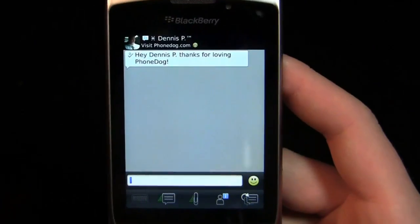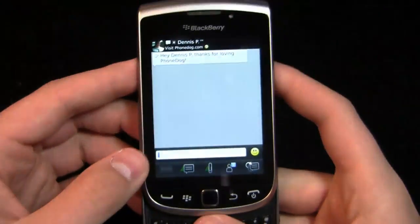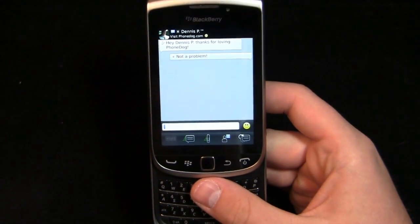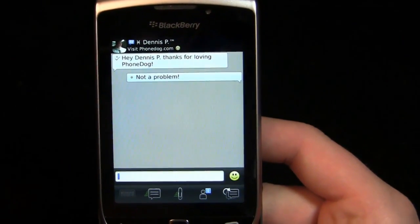That's pretty impressive. So it's going to load up here, and the good thing about BlackBerry Messenger is for people that have BlackBerries, it's a pin-based service. So you get a pin, a certain digit pin, and you can refer your other BlackBerry friends. And that's kind of like an instant messaging service, similar to iMessage, and actually that's what iMessage is copying on iOS. So it's pretty cool. Hey, not a problem. Thanks for loving Phone Dog.